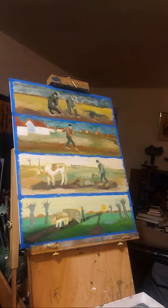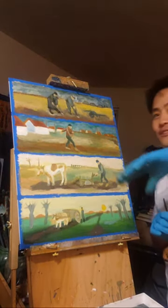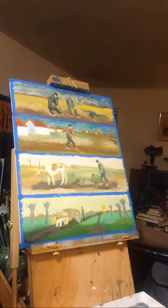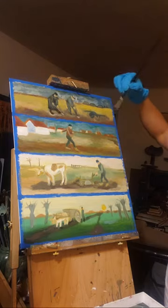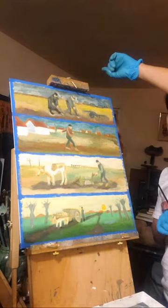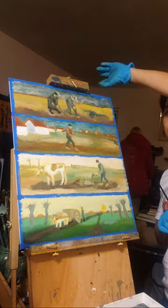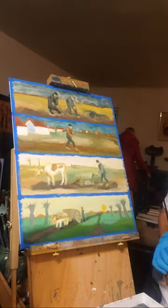Okay, I got rid of that. Oh, yeah, so it's hard for non-artists to live with artists because there's paint that gets on everything.